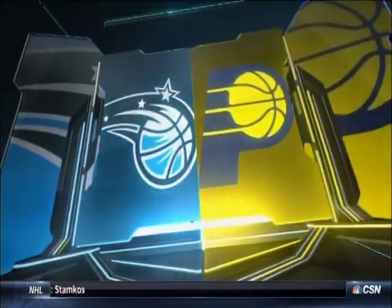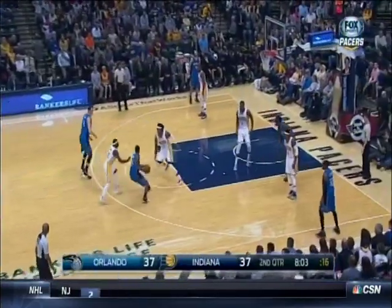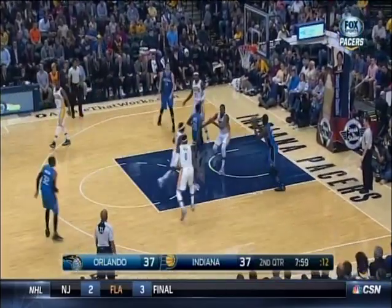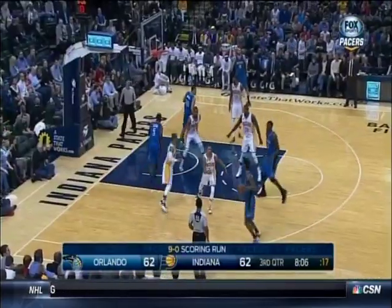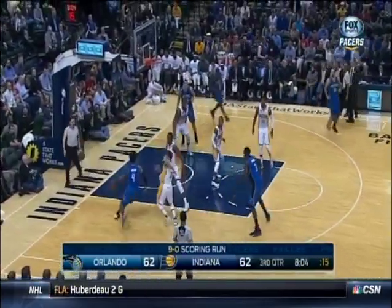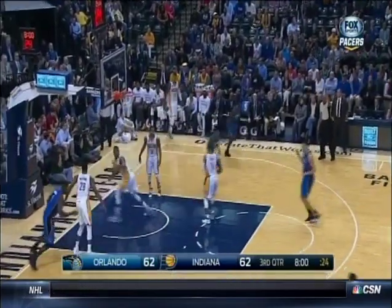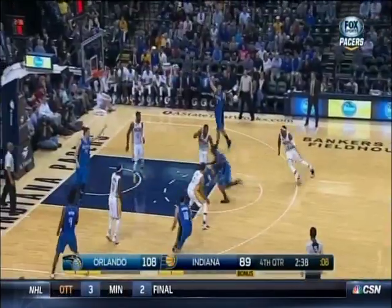Bulls fans with a little interest in this one. Pacers began the night 2 games up on the Bulls for the final playoff spot. They hosted the Magic in the second, tied at 37. Andrew Nicholson laying down the dunk, he draws the foul, it's a 3-point play. Magic up 40-37. Then in the third, tied up again, Victor Oladipo up and down, 3-pointer makes it a 65-62 game.